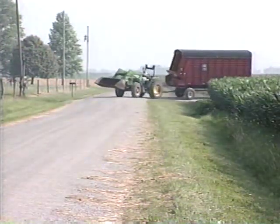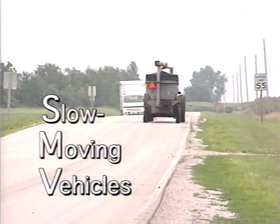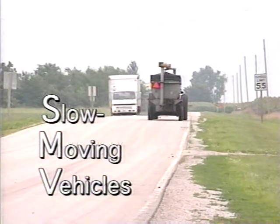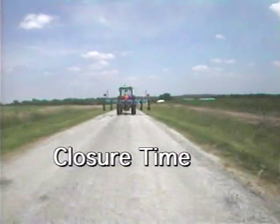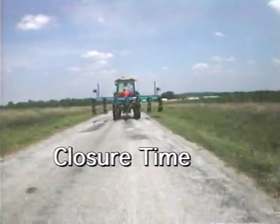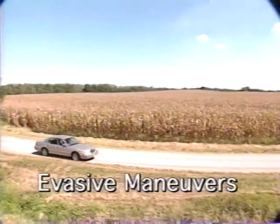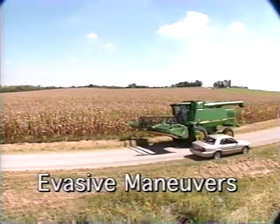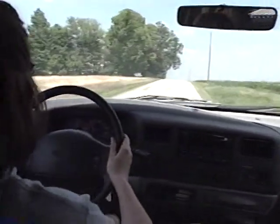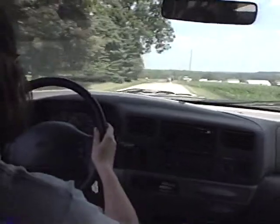We leave you now with our 3 main points to remember. First, slow-moving vehicles travel between 10 and 20 miles per hour on roads built for highway speeds. Second, closure time is decreased with SMVs because they move much slower than normal traffic, thus leaving less time to react. And third, use proper evasive maneuvers to increase your chances of avoiding a collision. Rehearse decisions in your mind to be ready for situations that could change in the blink of an eye.